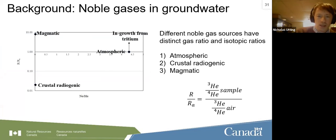Let's slow down, because this has R over RA. What does that mean? R over RA is the helium 3-4 ratio in your sample compared to air. I just talked about your different components. Your atmospheric ratio here is the helium 3-4 ratio in air, so air over air gives you 1, and then the neon over helium in air puts you over here around 4.4.